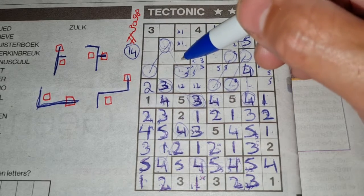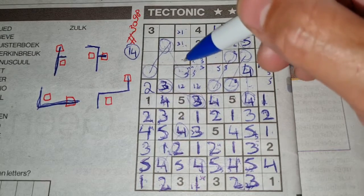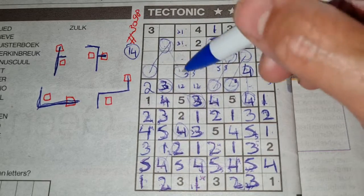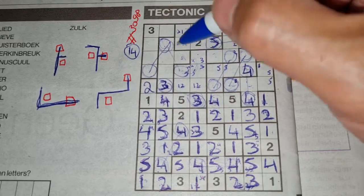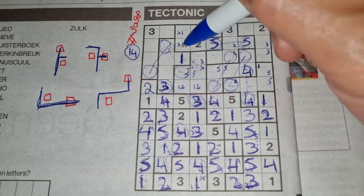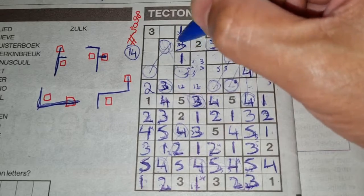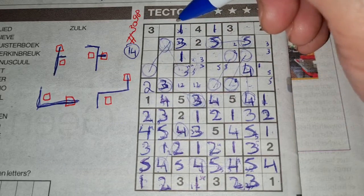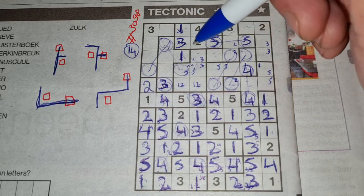that means that this box cannot be a 3, 4, or 5. Because we have a 3, 4, and 5 here. So it must be the 1 or the 2. We see here 2, so no 2 there. So the 1 should be here. Now we have a 1 here. So this box cannot be 1 anymore. That box should be a 1. And this box should be a 3. Then.